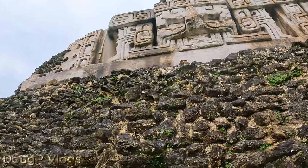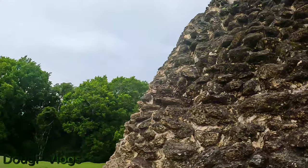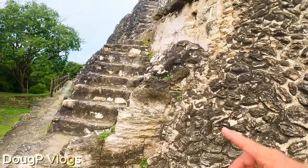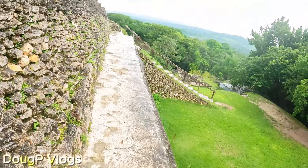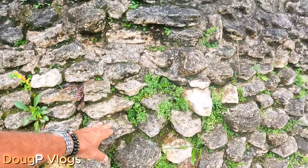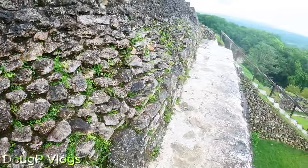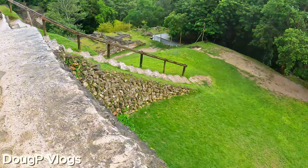Wow. Wow. Here it goes all the way around. Here you can keep going up. I'm gonna go up around on the other side, but this here is pretty narrow. All these stones here laid by hand, by Mayan hands. Mayan hands touched these things. I'm touching them now too. Long ways down, look at that.